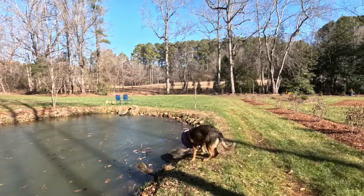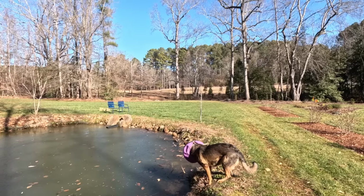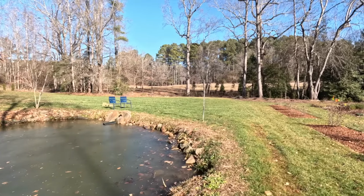It looks like the cold is deflating her little donut. That is quite hilarious. Yeah, we're not swimming. Boo. Brenna. Yeah, come on. We don't need to go swimming before we go to the vet.